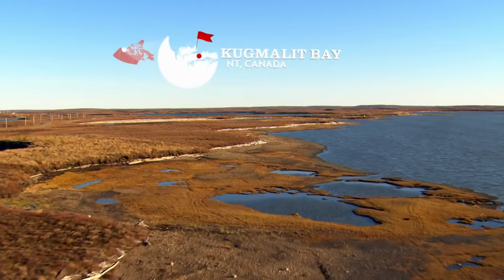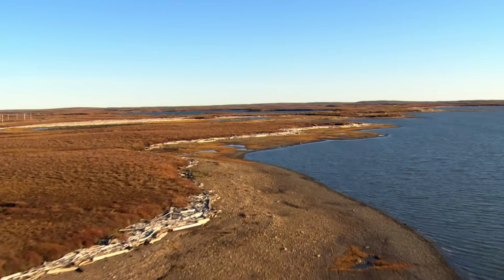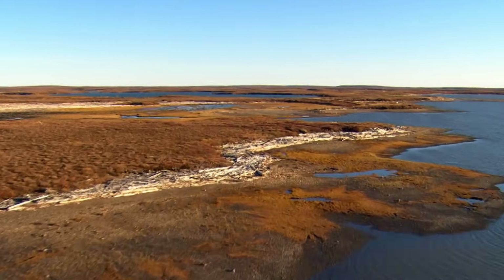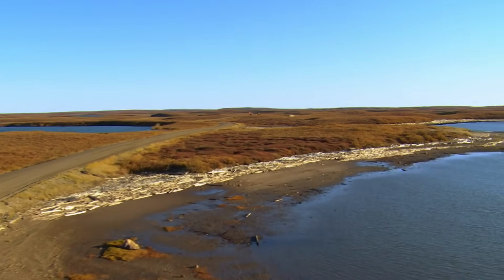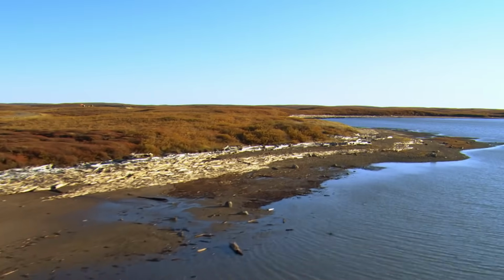Heading west from Tuktoyaktuk, we trace the shores of Hamlet Bay on approach to the mouth of the Mackenzie River. And here, the flow of Canada's largest river creates an incredible sight. Millions of pieces of driftwood line these shores. They have been carried hundreds of kilometers from the interior of northern Canada by the powerful current of the Mackenzie River. And while Tuktoyaktuk's new highway is constructed just kilometers away, this driftwood marks the path of the old highway, which continues to thrive.